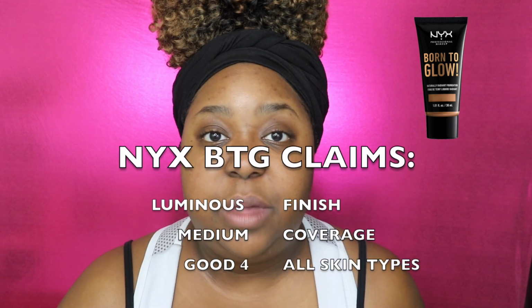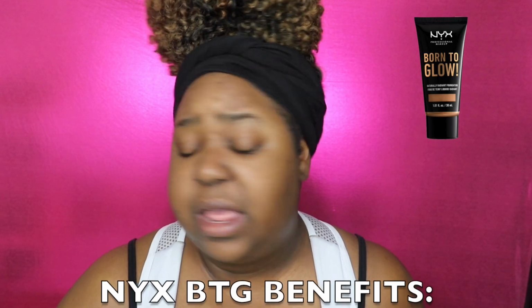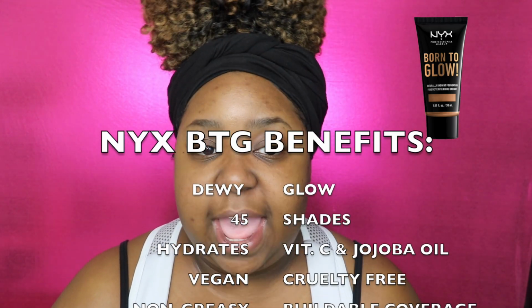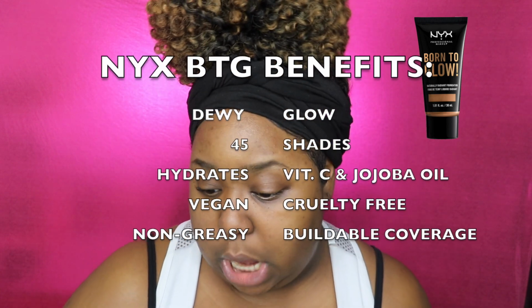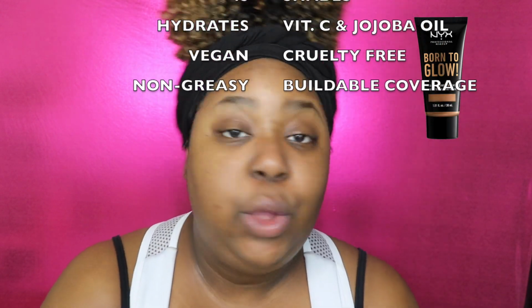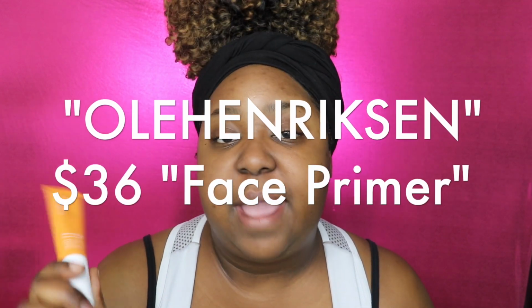So the NYX Born to Glow foundation, the basic, it's a luminous finish, gives medium coverage, and is said to be best for all skin types. The benefits of this foundation is said to give you a dewy glow, 45 shades, which is not bad. It hydrates with vitamin E and jojoba seed oil, is vegan and cruelty free, and provides a buildable non-greasy coverage. I'm going to prime my skin with one of my favorite primers as of right now, the Ulta Henriksen Banana Bright Face Primer.